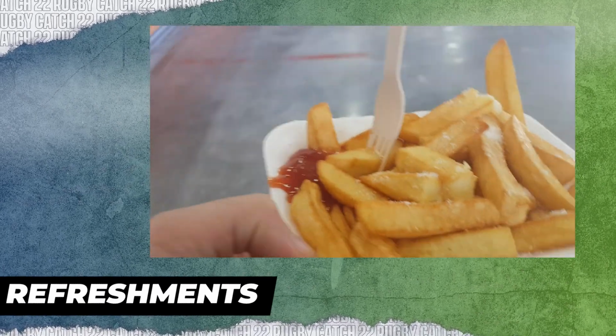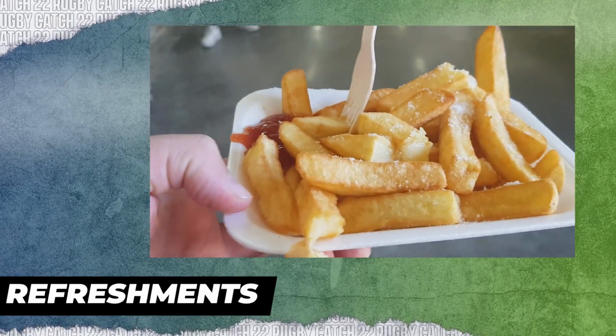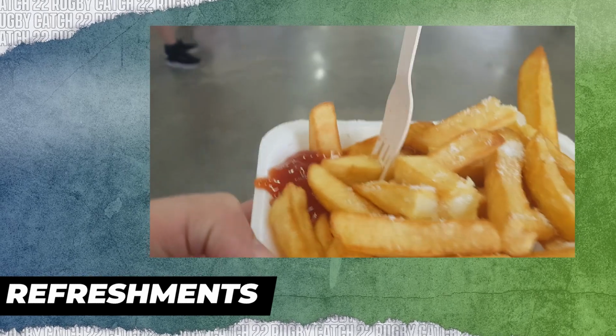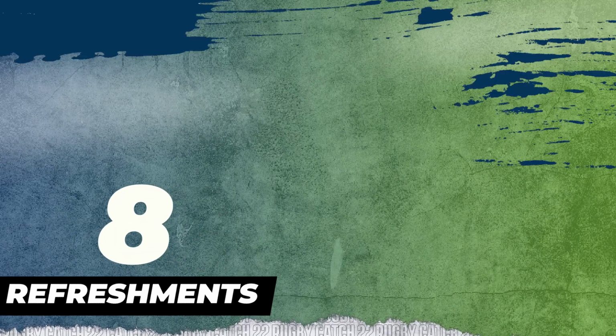On to refreshments. The Pepsi and beer, can't go too wrong. Not the greatest selection of alcohol, but it ticks the box for a standard sports ground. The burger was decent, a good bun, a tasty patty, but it wasn't hot enough to melt that grated cheese, so that bumps it down a little bit. But the chips, hot, fluffy, and with a bit of crunch, absolutely brilliant. Scarlets, you'll get an 8 for this one.